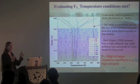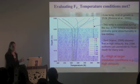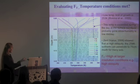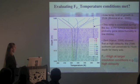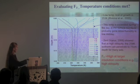So I think the bottom line is that today, the modern conditions of obliquity and the phase of perihelion and the solar flux of 240 watts per square meter, we're not getting warm enough for biology, for growth to occur. However, Aaron Zent did some modeling, a paper in Icarus in 2008, which showed that at high obliquity, again, this is like 2.5 times more insolation, the 258 degree Kelvin isotherm penetrates down to 75 centimeters depth for many sols. So basically this whole curve shifts to the right, including the minimum temperature at depth. So again, at higher insolation conditions, temperatures allowing growth are most likely occurring, and for that reason this factor is assigned a high.